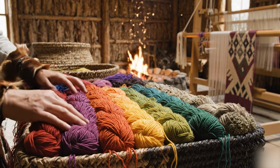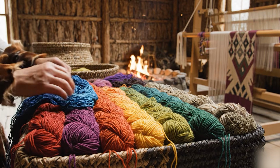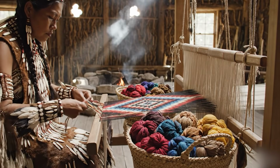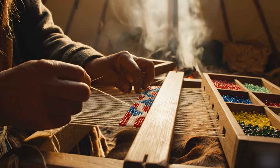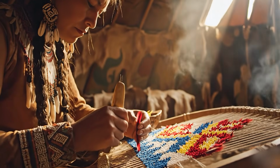The yarn wound into tight balls was arranged in strict color order in woven baskets standing to the weaver's left. Preparing all the materials for work took no less time than the actual process of creating the complex geometric pattern on the loom. The warp of the future fabric was stretched with mathematical precision, forming a perfectly even grid of parallel, taut strings.